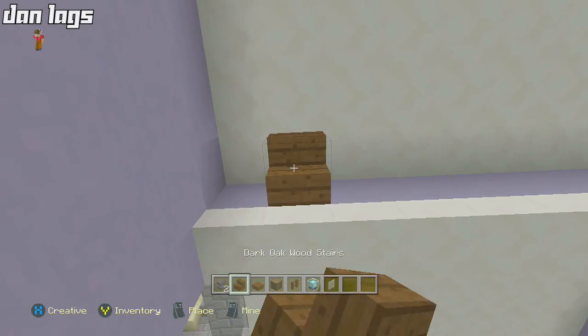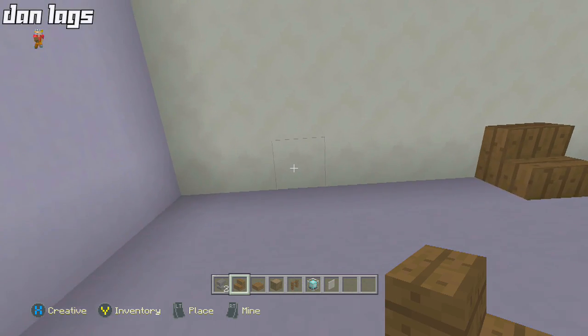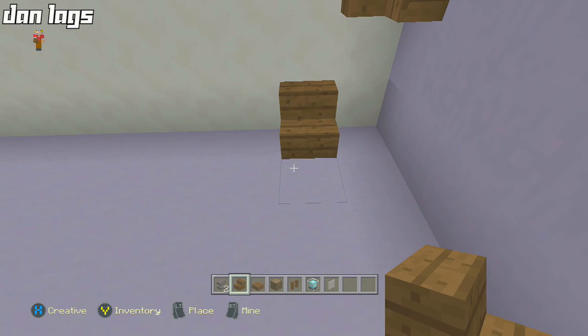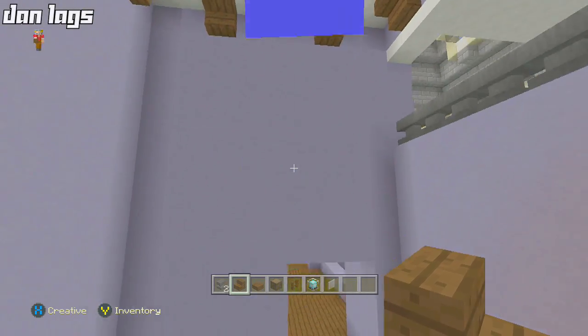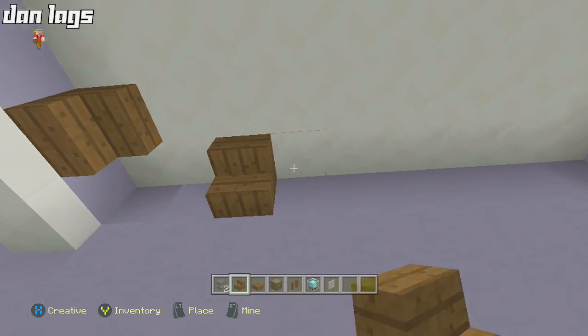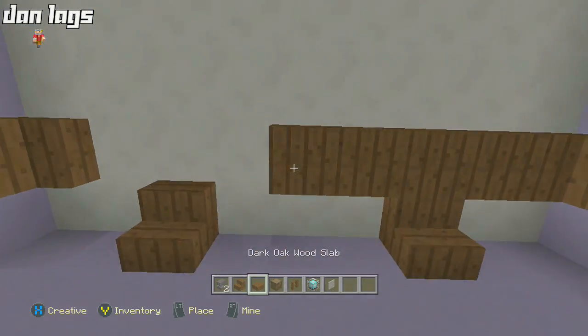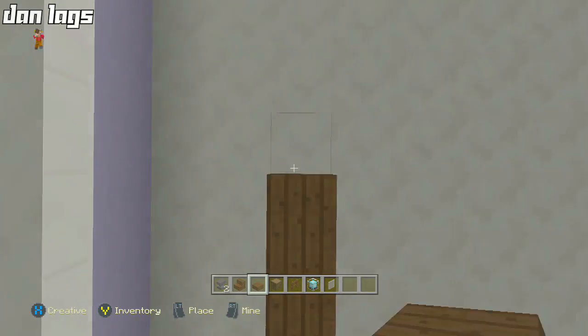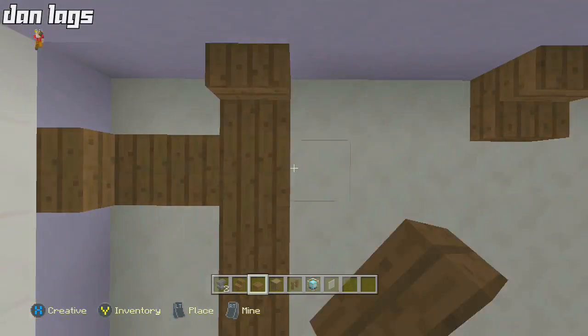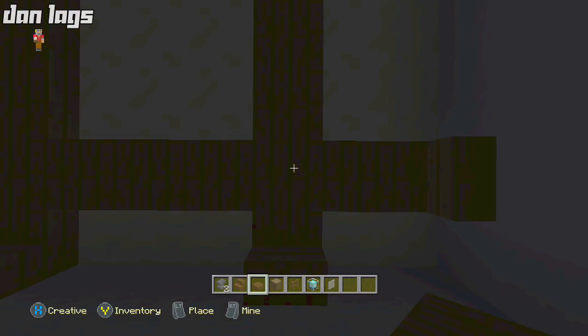I'm going to go one block away from the corner right there, I think, as well, and I'll do that. Let's take a look. Yeah, let's do that. So basically right now I'm just going to kind of make the ceiling look pretty. So I'm going to take this down and have it run across. We should probably build the chandelier soon because I'm about to run out of night vision. It's going to be dark in a second.